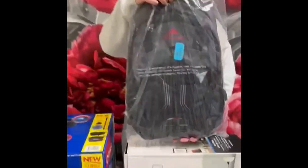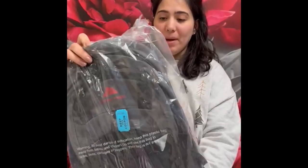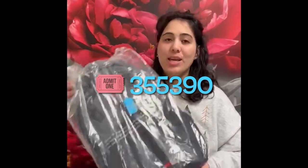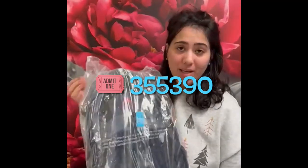Next up, all right, we have this really cool Stillwater backpack. Hydration compatible with air mesh straps and back panel for added comfort. This works great for your commute if you want to give it to your grandchildren. Great gift, great backpack, all around is great. The raffle number for this guy is 355390. Okay, 355390 for this really cool backpack.